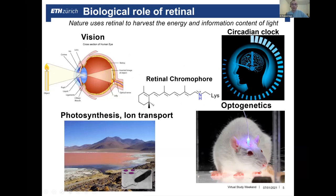Rhodopsins are involved in a number of biological functions, including vision, photosynthesis, ion transport, and a very fascinating topic: they are used as optogenetic tools. Basically, they can be overexpressed in neuronal cells, and by using a laser diode, we can trigger even changes in the behavior of animals with these tools.